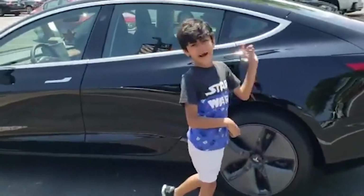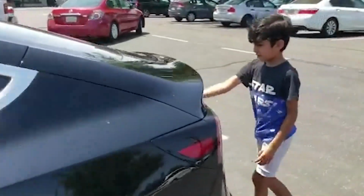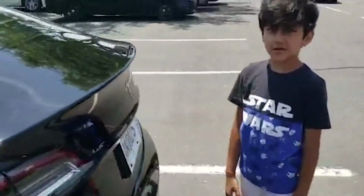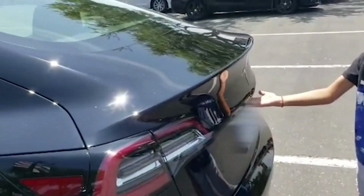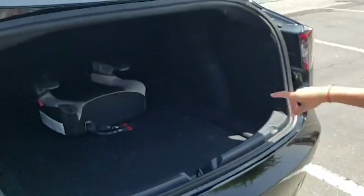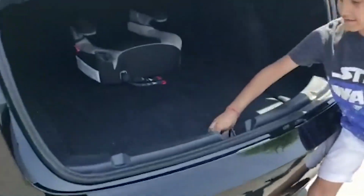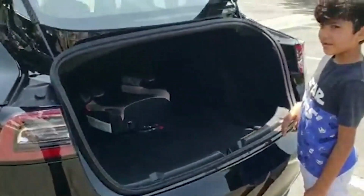I want to see the trunk. You want to see the trunk? Yeah, how do you open it? There's so many trunks in this one. Which one you want to see? Push it in below. Yes, over there. It's open. Whoa, there's my car seat. This is also a small trunk inside, a little storage trunk.